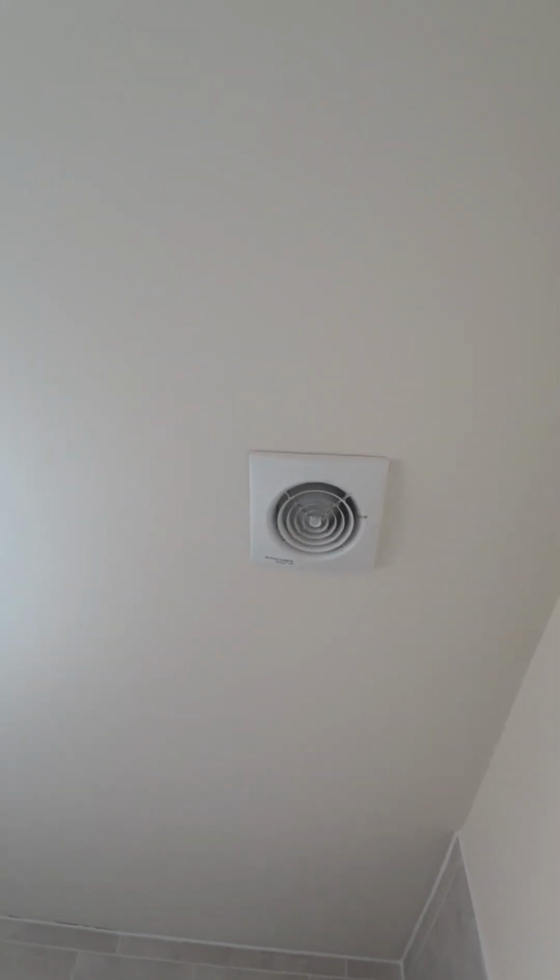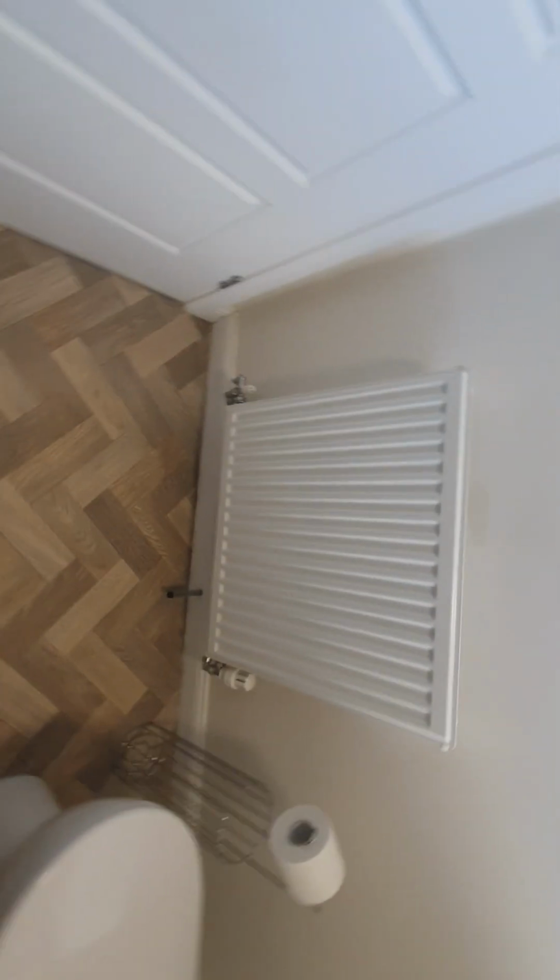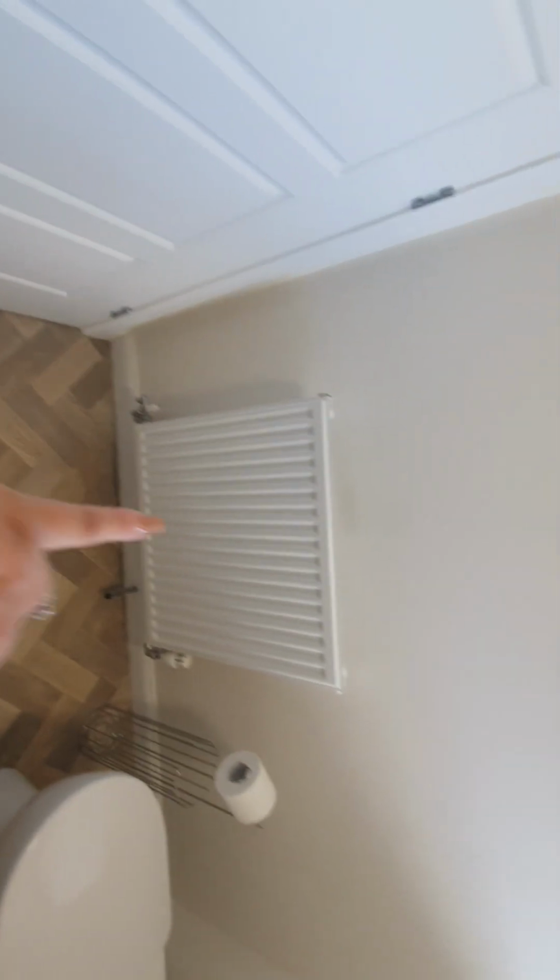Ceiling freshly painted with no mould, no paint peeling. Extractor fan is clean, ready to use. Light bulb's also working. No cobwebs, no concerns. So I'm just gonna, behind the door, so I'm just gonna go up and down. There is one visible mark above the radiator and that is it.